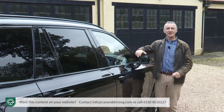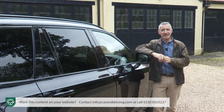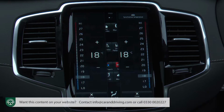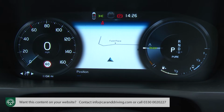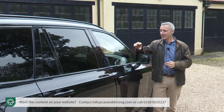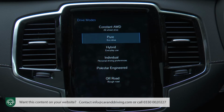Inside on all variants there's full leather trim and a powered heated driver's seat with lumbar support and memory settings. You can also tick off 2-zone electronic climate control, an auto-dimming rear view mirror, and a 12.3-inch active TFT crystal driver's information display to replace the usual instrument dials. This will change in layout according to the drive mode settings you choose.